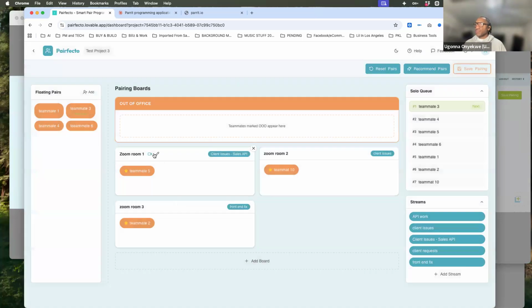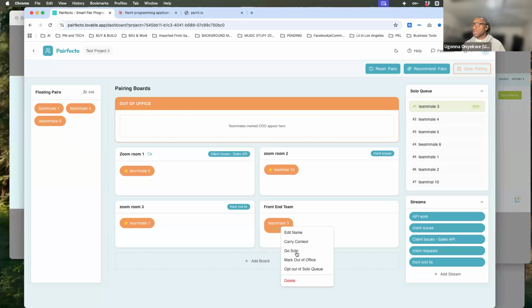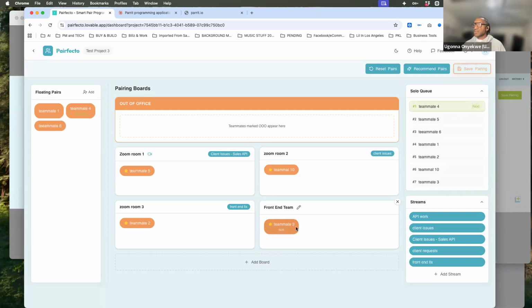So if you see, I didn't add one to this one, but here I have one. If I were to click on this, it would open up the Zoom room where they're working. So let's say that I wanted this person to be solo today. I move them to a board and then I hit go solo. They're automatically now the context person because they're the only person. And then if I recommend pairs now, they will not get a pair because they're solo. And you saw they were the top one, they got moved to the bottom now. And then the person who's next up, teammate four, is now up for solo.